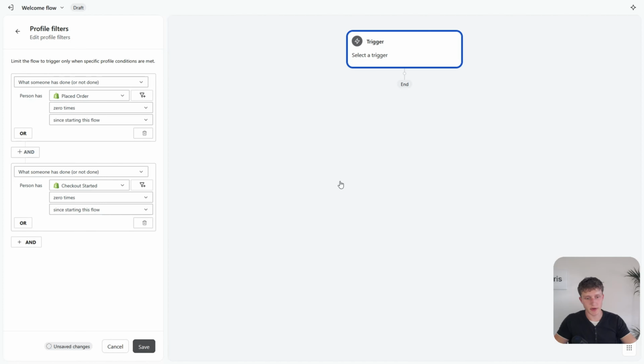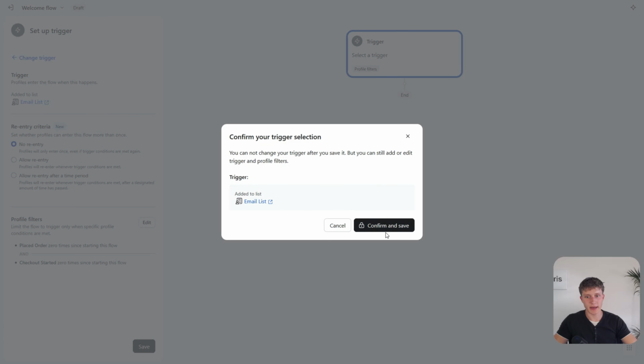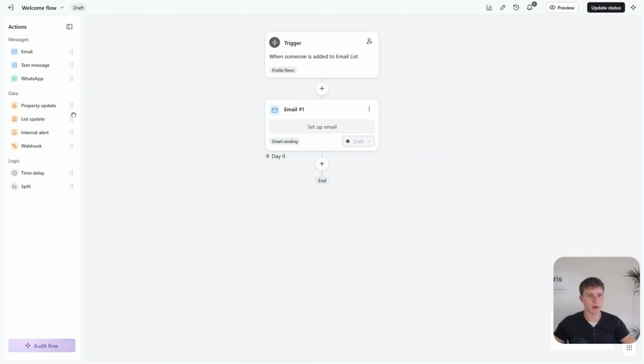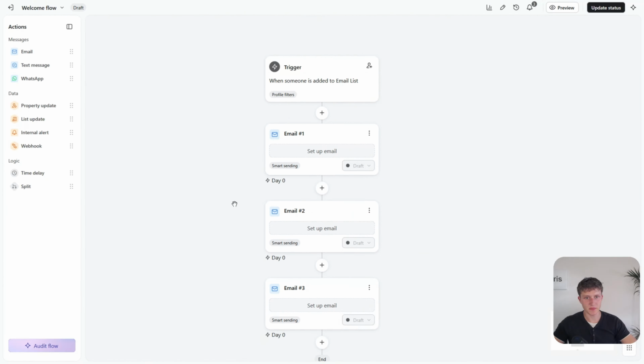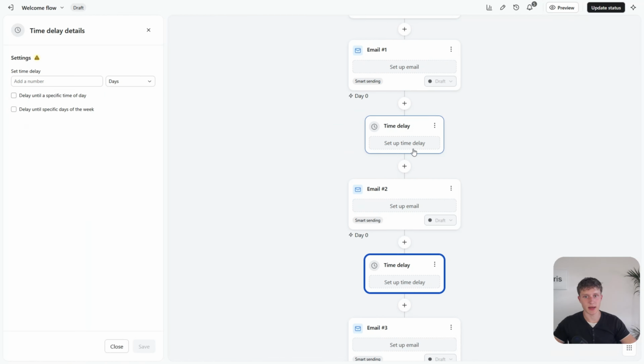So now we're just gonna hit save, and then we're actually gonna confirm and save, and then we're actually gonna add the emails. Email 1, email 2, and email 3. Let's just leave it at 3 emails. We can always add a 4th email later. So of course, you don't want to send all those emails on day 0 in a row, because of course you want to have a time delay. So between those 3 emails, of course, click a time delay.